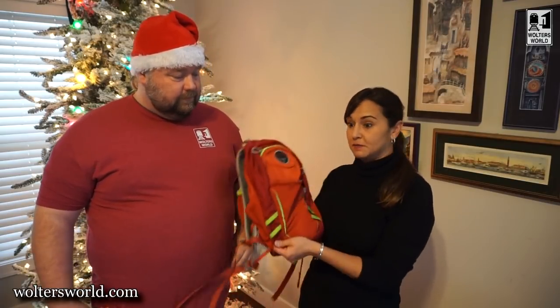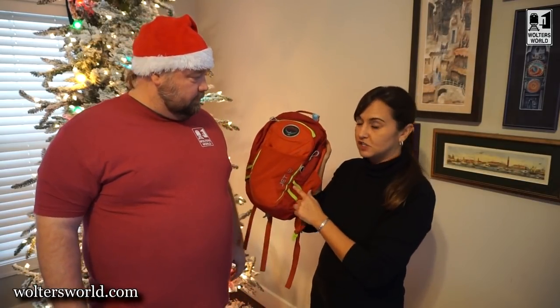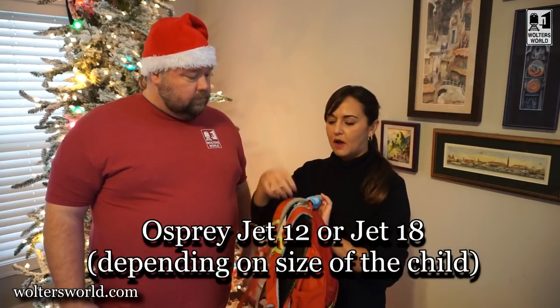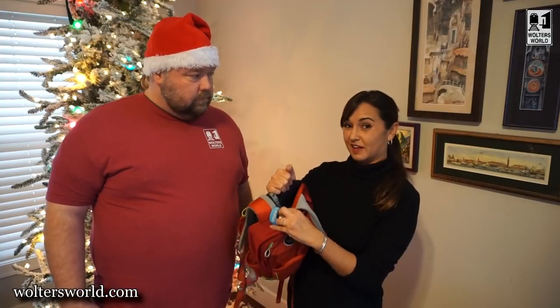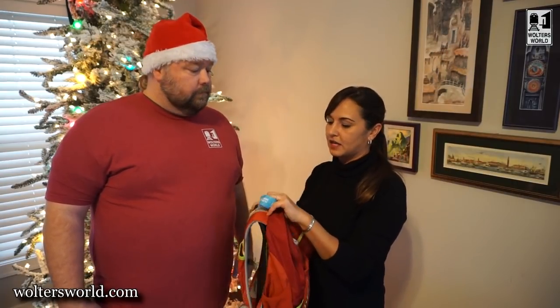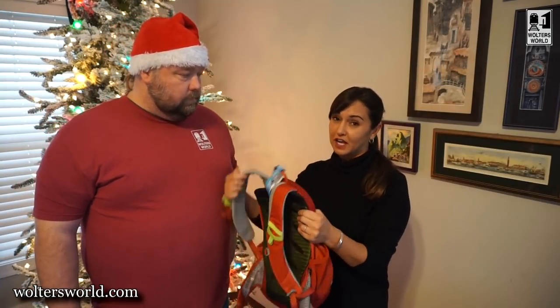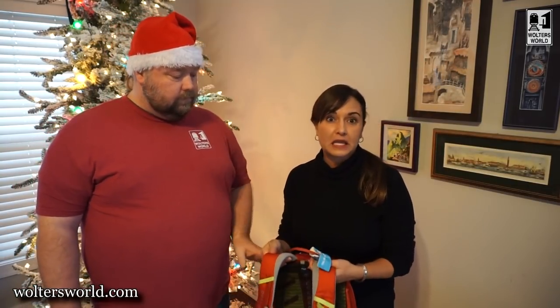And speaking of bags, if you're looking for a backpack for kids, which is a big question we get, we are Osprey fans, and this is Liam's bag. It's an Osprey Jet 12, and this little thing holds a lot of stuff. It even has a piece in the back where you can put the hydration water bag to drink from, and it is the perfect size for him. There's also a larger one for Caleb, so he can put bigger stuff in it.